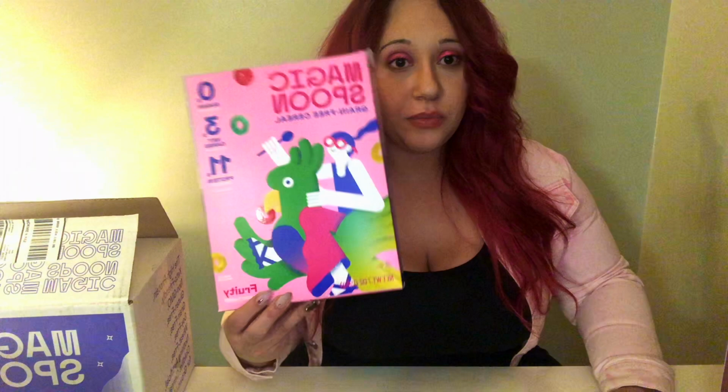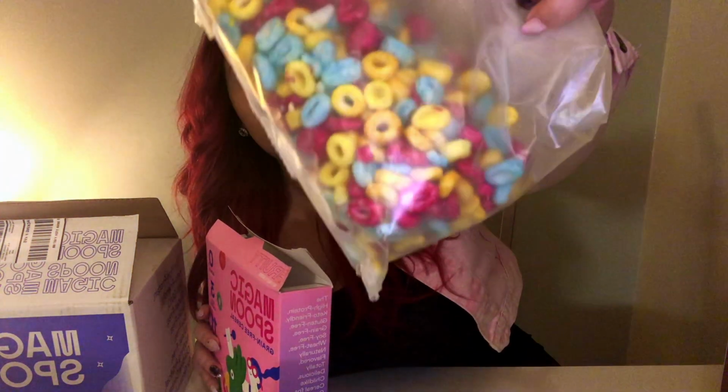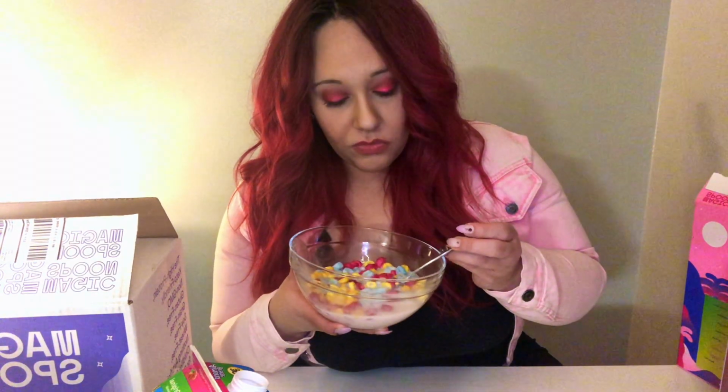So the next one I'm going to try is the fruity one. This is the one that I was probably most excited about because my favorite cereal is Fruity Pebbles. So let's see what we got here. It is very colorful, much like fruit. Oh my God. I swear, if I was blindfolded, I would not know the difference between this and real Fruit Loops. And this is much prettier to look at also.